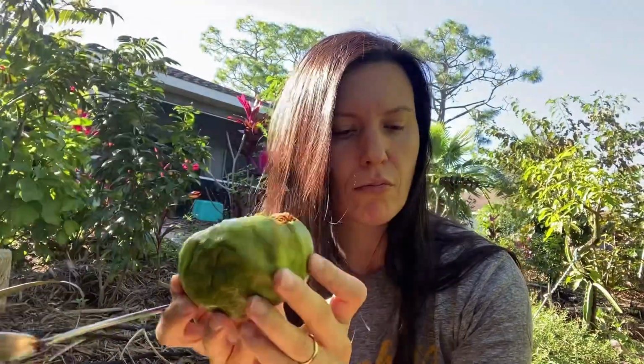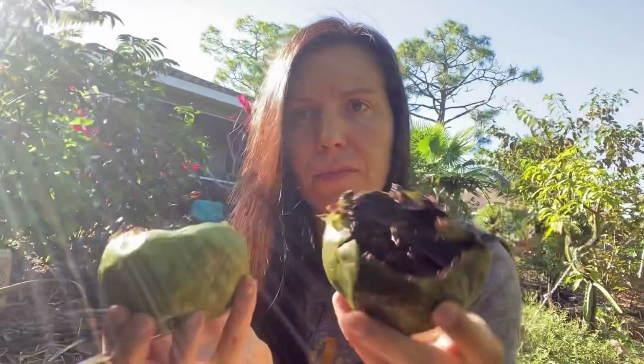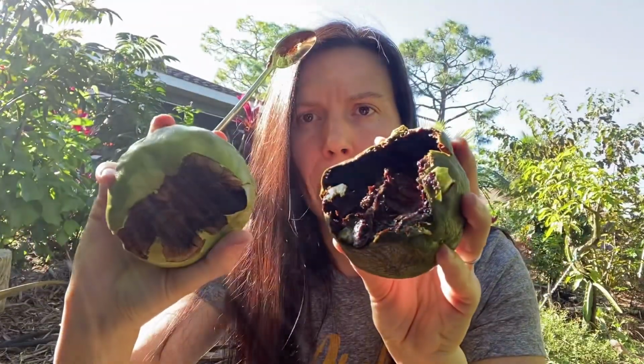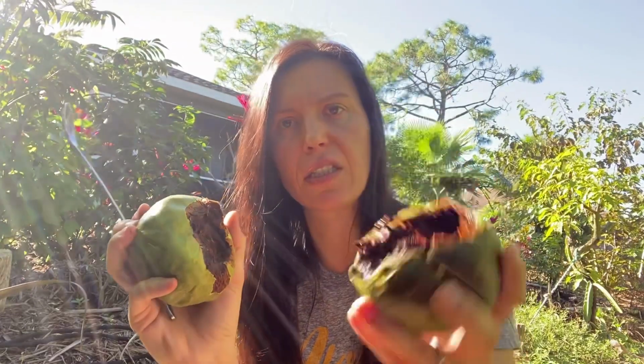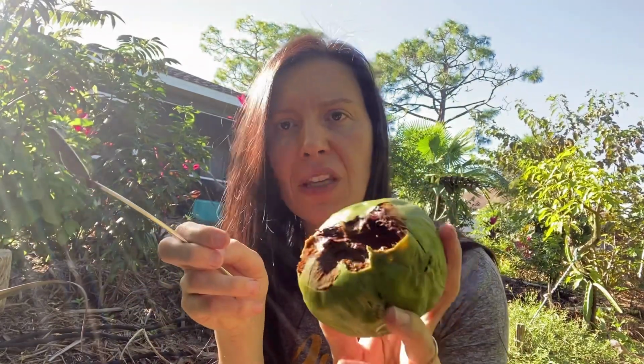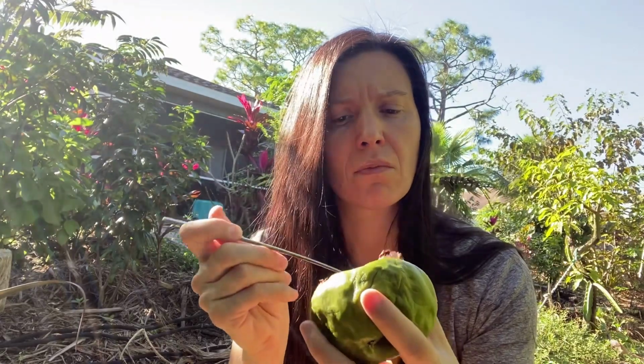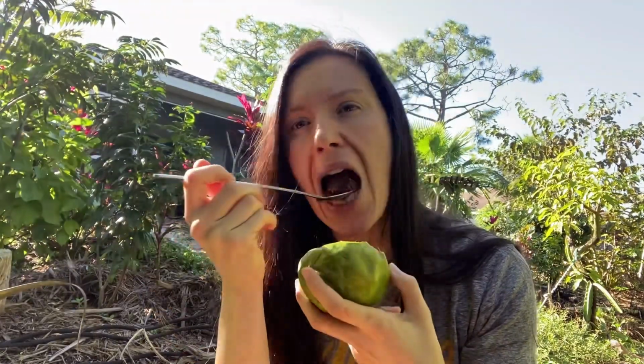I think this is my favorite way of eating it. Not to wait till it gets this long. So you see the difference. This is really like a chocolate pudding consistency and a lot darker. And this one, at this stage, for me, it really also reminds me of caramel undertones.